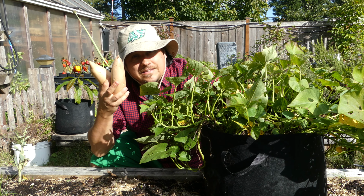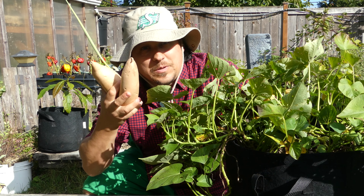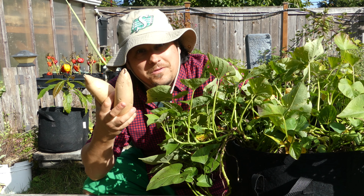If you can provide the extended heat that's necessary to grow the tubers, and you got the space, sweet potatoes could be your next big crop.